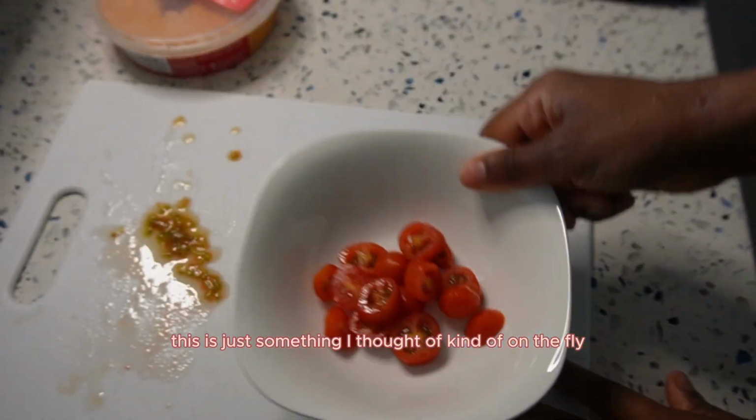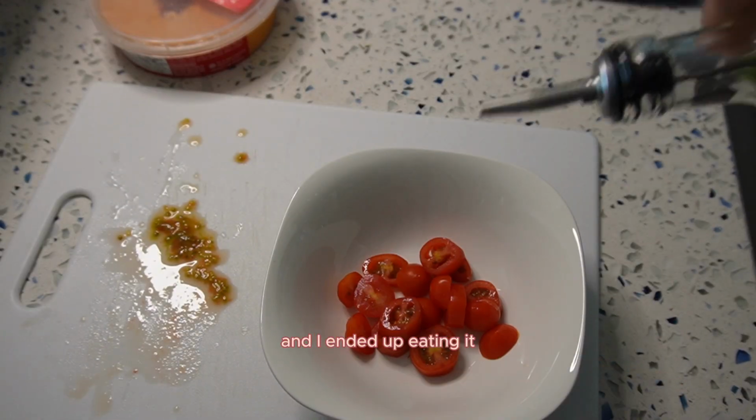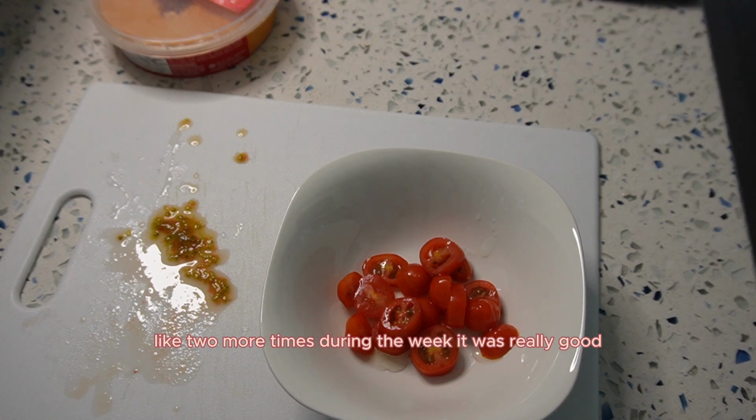So this is just something I thought of on the fly, but it worked really well, and I ended up eating it 2 more times during the week. It was really good.